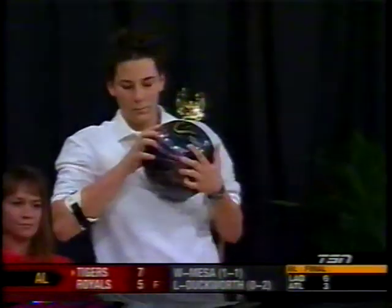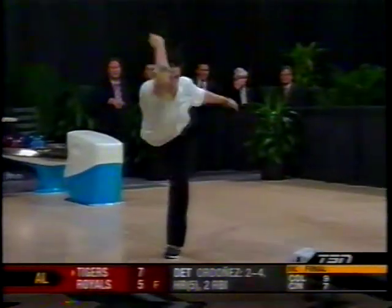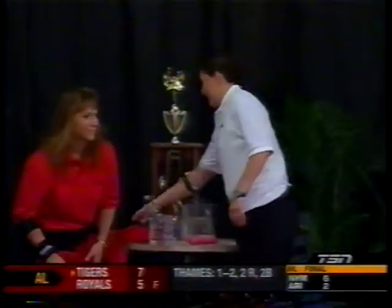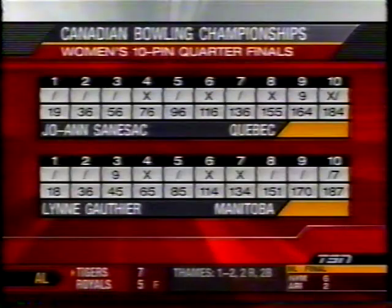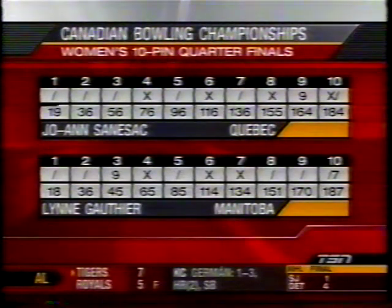will advance. She's shaking her head, knowing that she won sitting down, but the fact is she bowled a much better game with a 187. And her opponent will come up with, well, if she gets both these pins, she will have had 182. And she makes the spare. Jo-Ann Sanesac. Boy, I tell you what, let's look for Jo-Ann in the future. Her goal is to make it onto Team Canada, and I suspect one day she will.